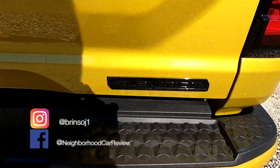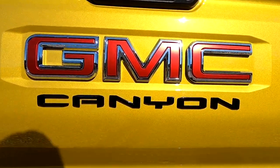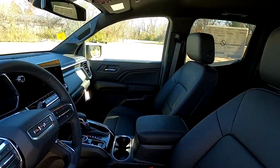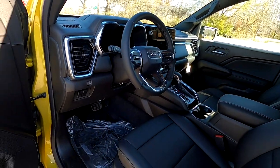Our 2023 Canyon Elevation Crew Cab is a pretty decent vehicle for what would be called a base level entry, and with off-road suspension height, beefy Goodyear Territory AT tires, and shocking solar flare paint, I happen to love it. Our truck was built at the Wentzville Assembly Center in Wentzville, Missouri in August of 2023.